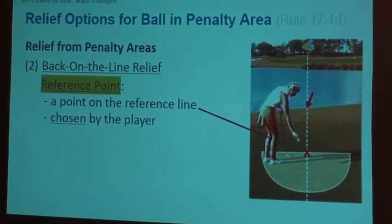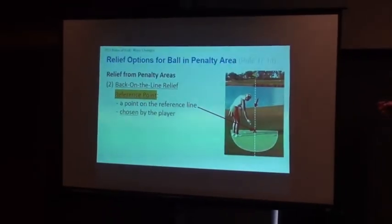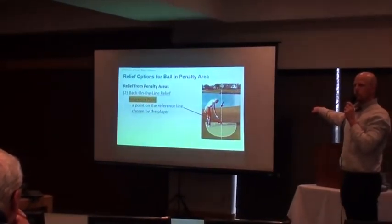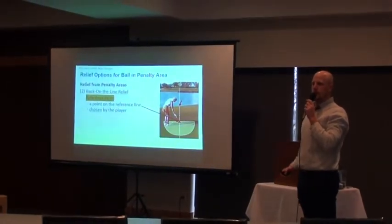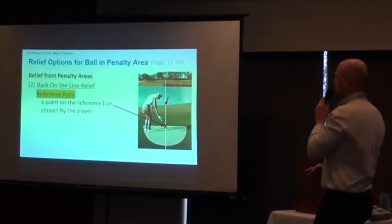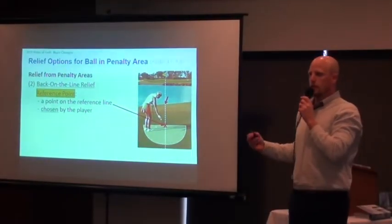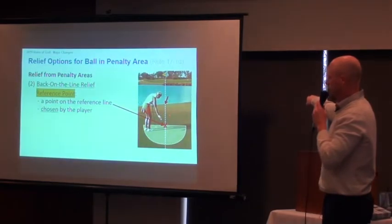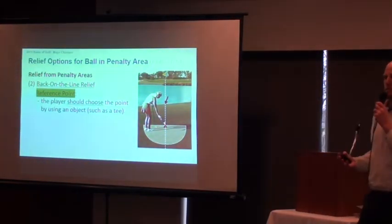Okay, what's new there? We always had this option, but last year the rule would tell us we had to drop it right on the line. What's new is we're going to give you a 1 club length relief area on either side, no closer to the hole. To come up with that, we need a reference point for measuring the 1 club length, which means you as a player now have to pick a spot on that line to use as your reference point. You should do that physically.